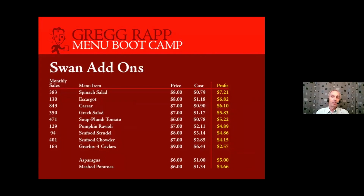All these items, they all bring what I call Velcro, they're Velcro items. They all bring new profit to the menu. Anything on this list is good. The mashed potatoes, even though it's at the bottom of the list, it still brings $4.66 to that entree. You see, it's adding on money to that entree. So we make the money from the entree, and then we start building the add-on profitability with the spinach salad, which brings us $7.21, or the escargot brings us $6.82. So you see what I'm doing is I'm starting to take my cards, lay them out according to profitability, and then starting to look at what the profit is per item as we're selling it on the menu.